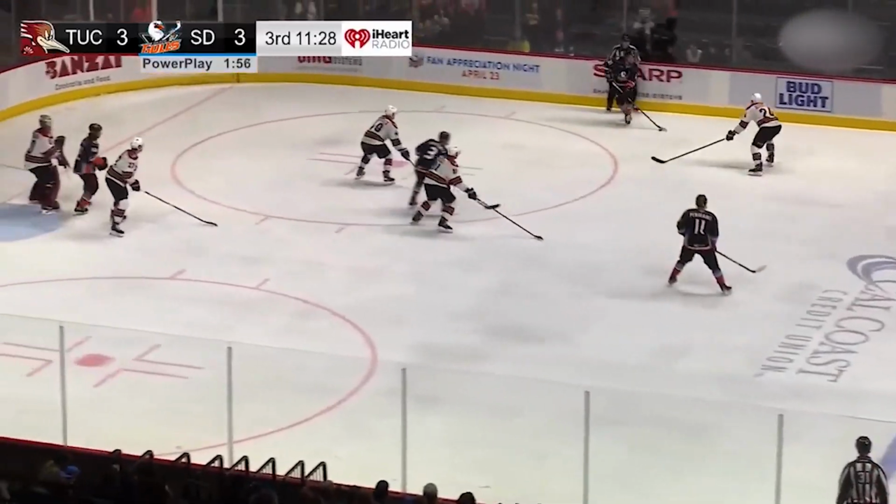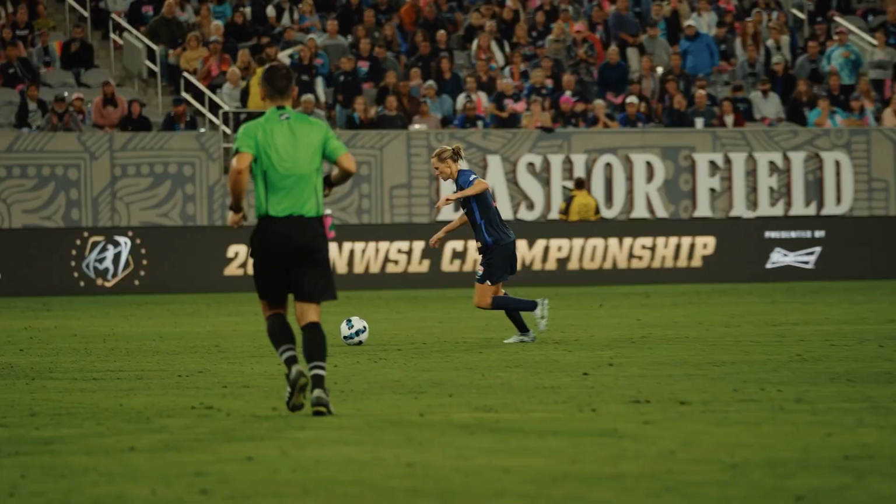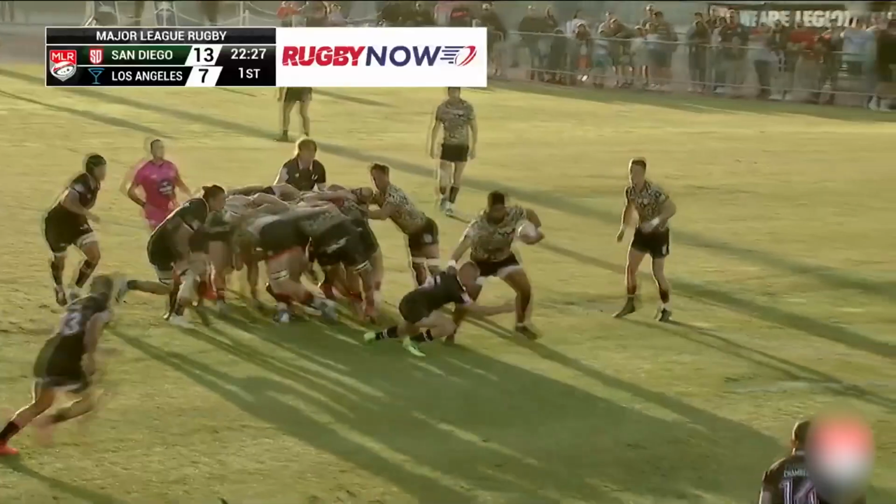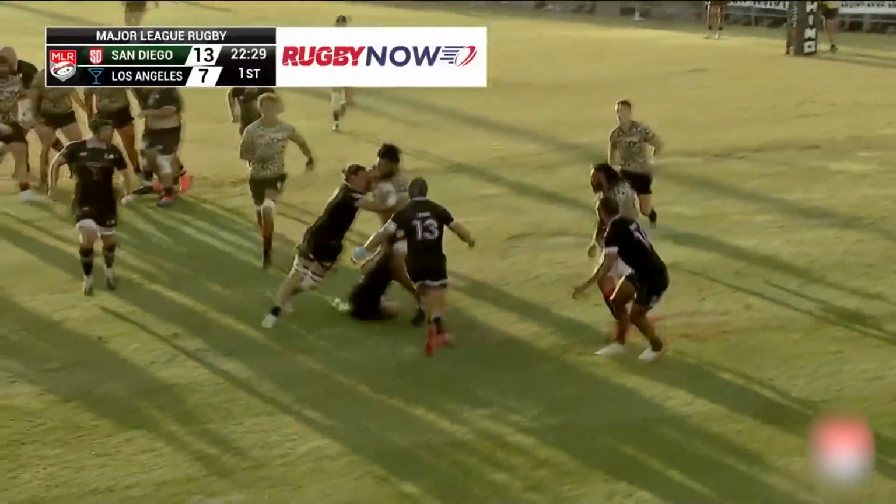San Diego Gulls is under $25, as well as the San Diego Wave, which is the women's soccer team here. You can also get tickets for around $20-25 there. So, a few outdoor options for sporting events here in San Diego. Also, the San Diego Legion, the rugby team, is now going to be playing at Snapdragon Stadium as well. So they're getting a lot of use out of that new stadium here in San Diego.